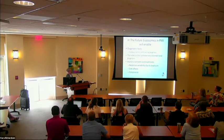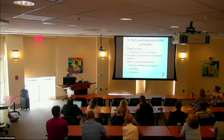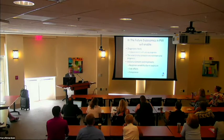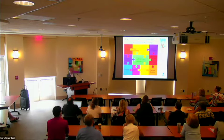We're going to have a better understanding of the relationship between environment and prognosis, and environment and treatments, including response variability that's due to environmental exposure, side effects that are actually being promoted by environmental exposures, and even issues like compliance that may actually be exacerbated by concurrent environmental exposures. Hopefully in the future, exposomics are going to complete this complex disease PMI puzzle.